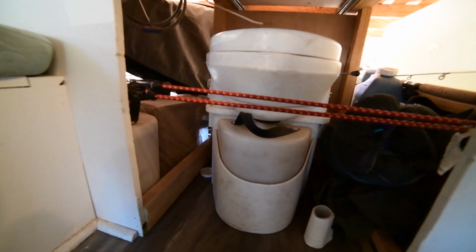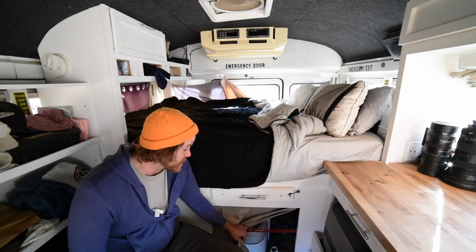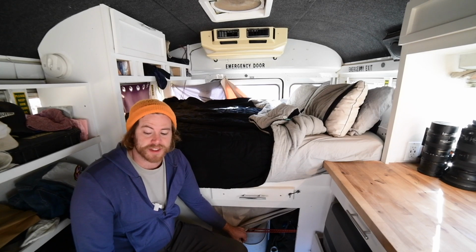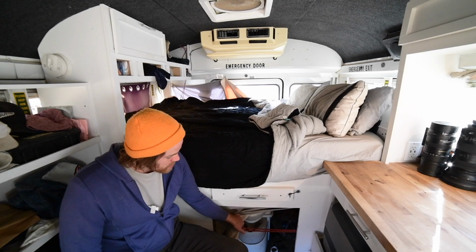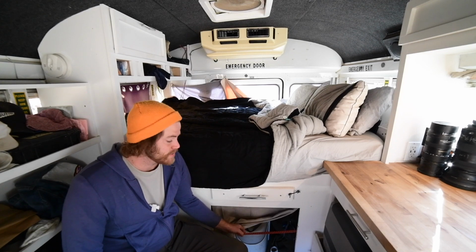And then I have this bungee cord here to keep it from sliding out, because I think it was like the first day I was in the van, I had to slam on the brakes, and I was sitting there driving, and all of a sudden the toilet was right next to me. Just all the way to the front, and there I am using the toilet as an armrest. So to prevent that, I got this little bungee cord, and it works great. It hasn't slid since.